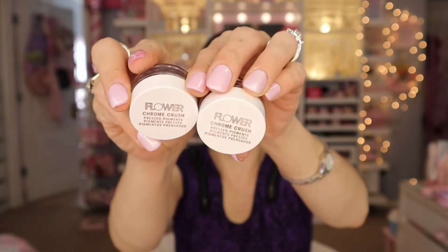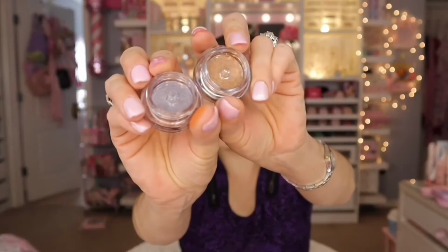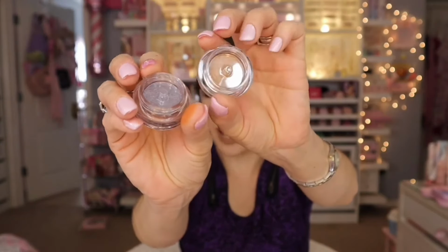Aw, the pot is really cute. It reminds me of the ColourPop shadow pots. All right. It says it's chrome, so I'm hoping they're very pigmented. So it does have that little cap. Make sure you don't throw those little caps away. It helps keep the moisture in these pressed pigments. Yeah, keep those. Okay, let's swatch this one.